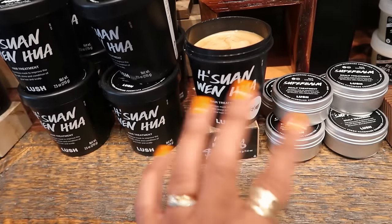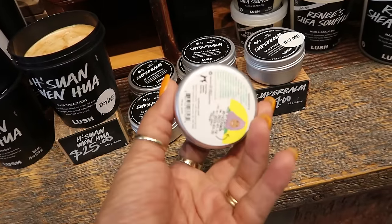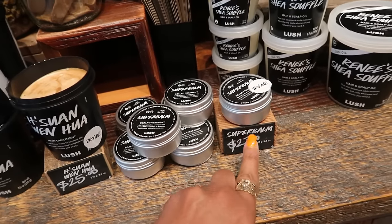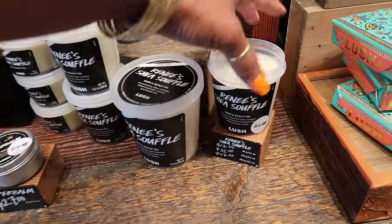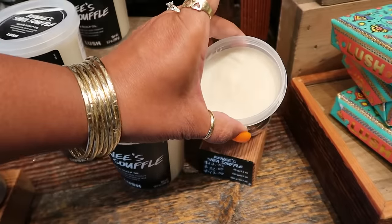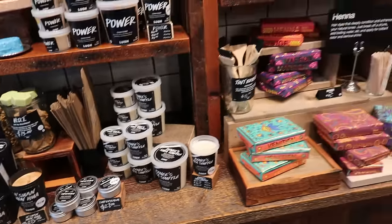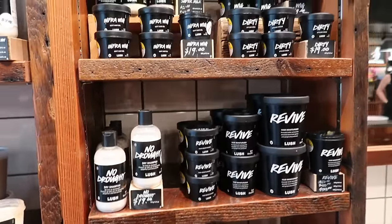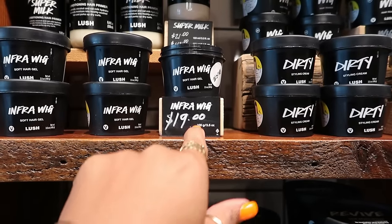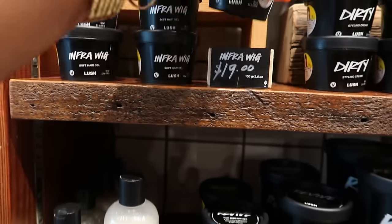Hussein Wenhua, I don't even know how to pronounce that. You have a super balm scalp treatment. I used to use their hair products. I actually ran out, but it's really nice. This super balm is $27. Renee's Shea Souffle, which is a hair and scalp oil. It says try me, but I don't want to try it right now. And this is Super Stalin Infrawig hair gel, soft hair gel. That's what that looks like for 20.